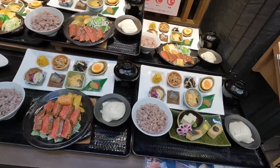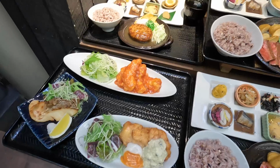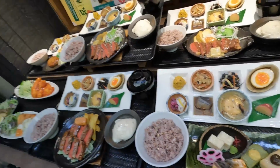Oh, yeah, here's another one. Wow, look at that. It's very realistic. Makes me very hungry just looking at it. They do an amazing job of these. Anybody know how much something like this costs to make? It's got to be a lot of money. Let me know in the comments if you have any knowledge on Japanese model food making.